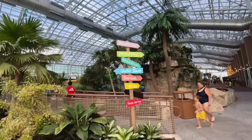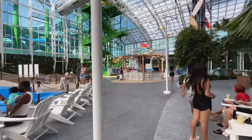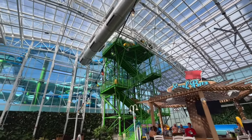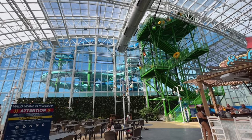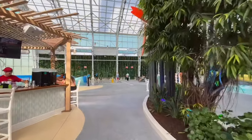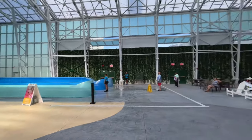So over here we got directions. Let's stay on this level. Here we have a surf bar and a green staircase that goes up, and I don't know what. Oh, it's a water slide. That's what it is, outside of the building structure. Oh boy, this building structure is actually very unique. It opens up, guys, to let in fresh air. $100 million. Amazing.